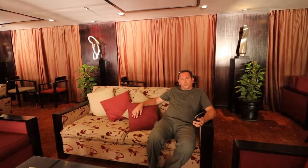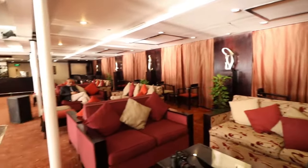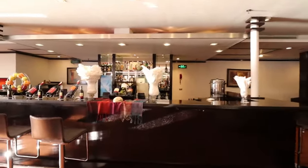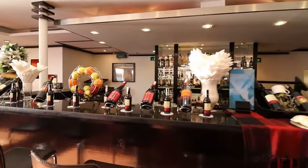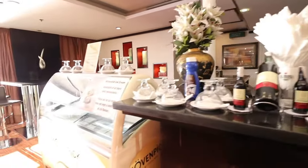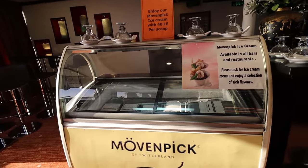Doing a tour of the couch, making sure they meet standards for our fans. Okay, cool. Let's go check out the rest. Nice big bar area. Cool. Movenpick ice cream. We had the ice cream in Petra.